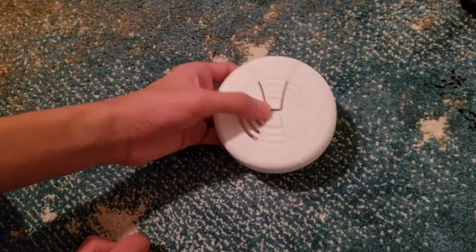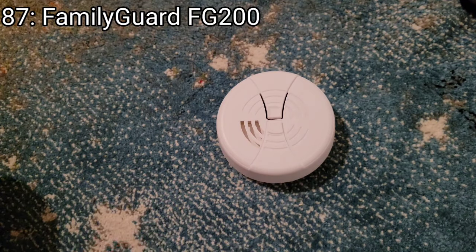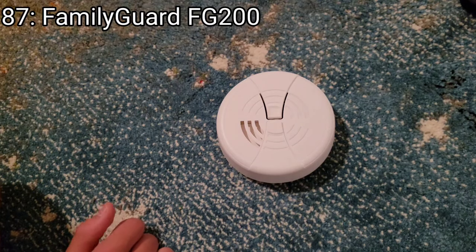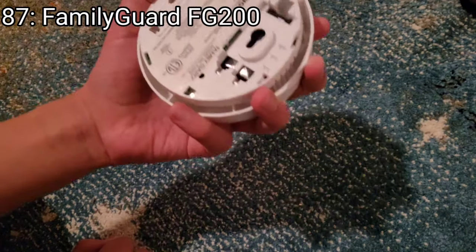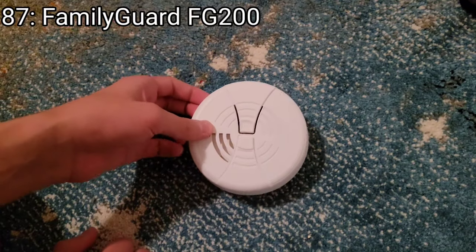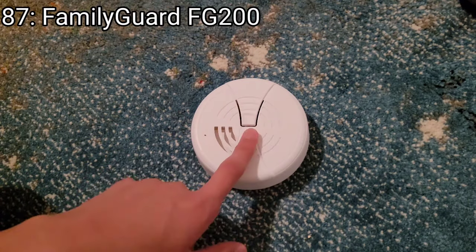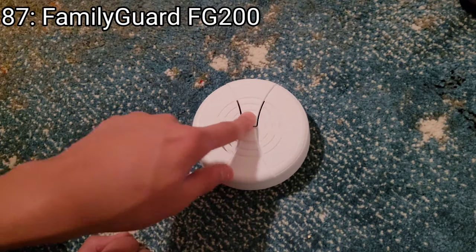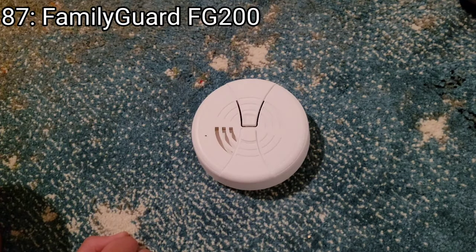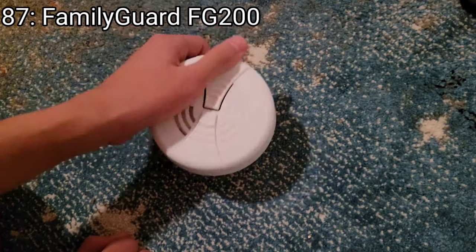I have 43 minutes left. This is the Family Guard FG200, excuse me. But we like to call them FG2, because you know why? They cost $2. Well, yeah. This is a Family Guard model. It's about the same size as the I-9040, if you want a little comparison. Test it. Has a very weird test button. Looks like a brake. Yeah, there you go. Nothing really too exciting here.